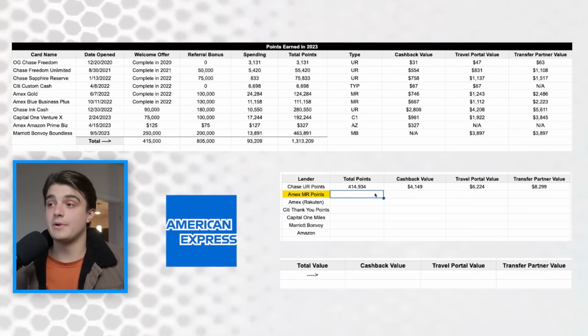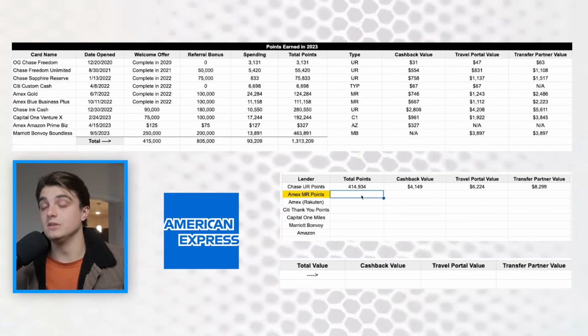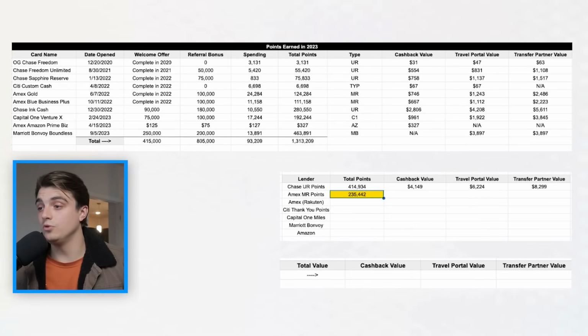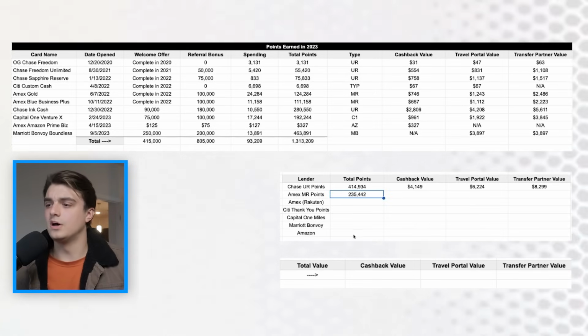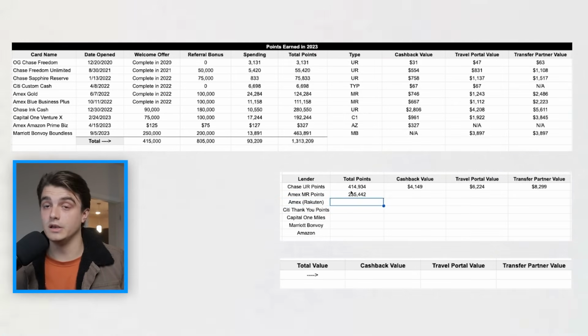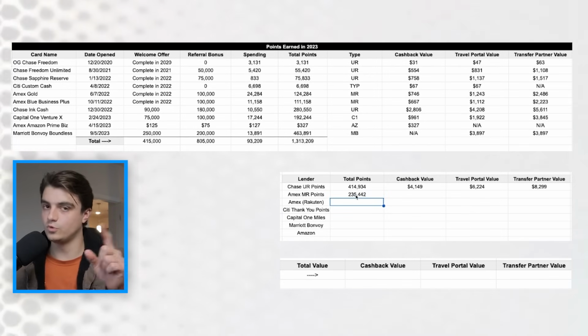But now let's move on to my Amex Membership Rewards points, which did net me quite a few points, that being 235,442 points. And you may be like, oh, that's not a ton, but that's because, hold on, we do have some Rakuten points down here that I want to be, again, open and transparent with y'all about. So we'll talk about those in a second.